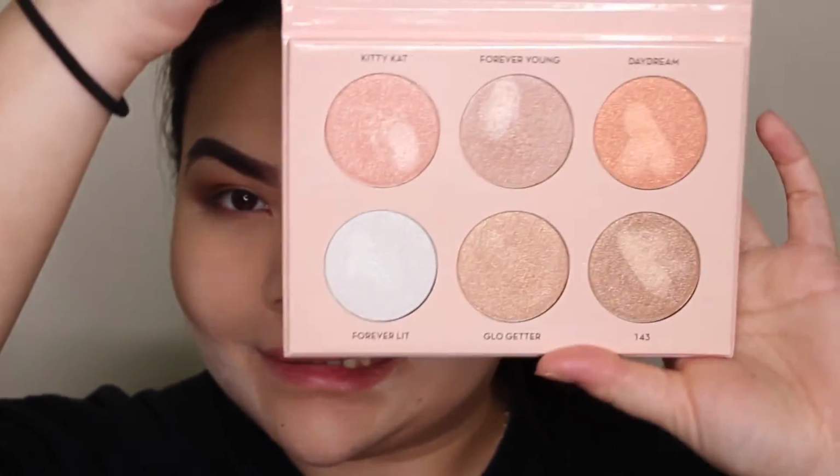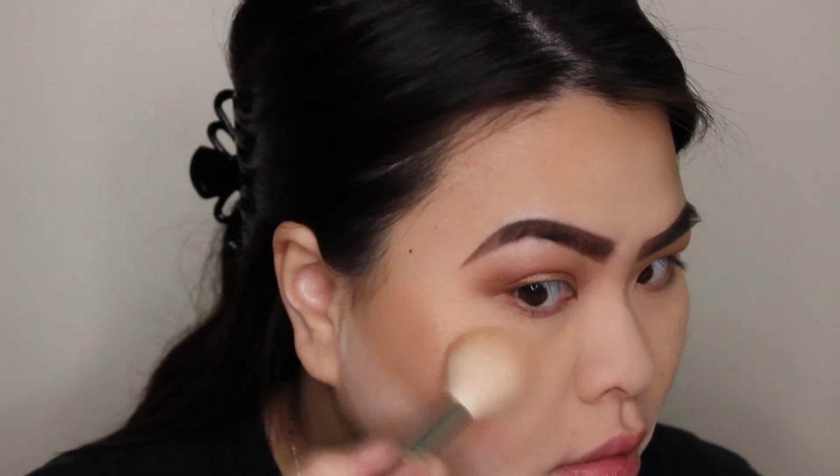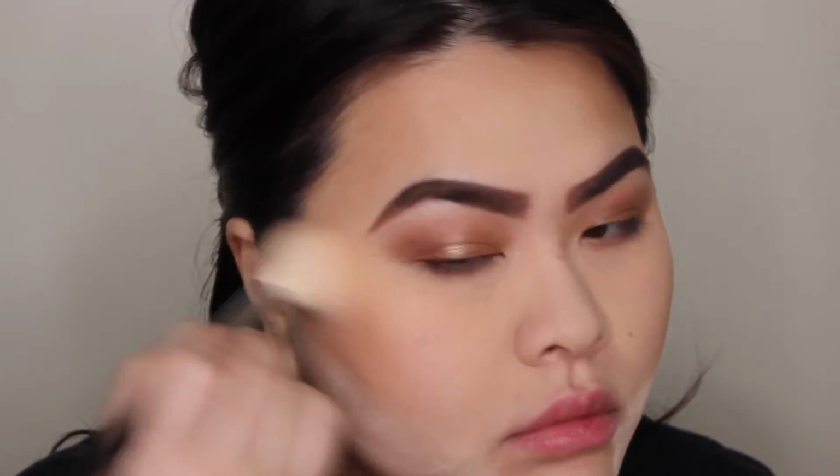Next up is my favorite part. I'm going to add highlight to my face. Again, with the Nicole Guerrero palette, I'm going to use Glow Getter and, I think, the white. I forgot what the white one was called. Anyways, I use that on the tip of my nose.